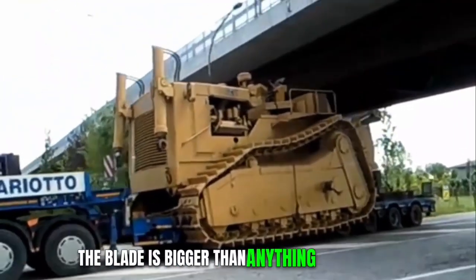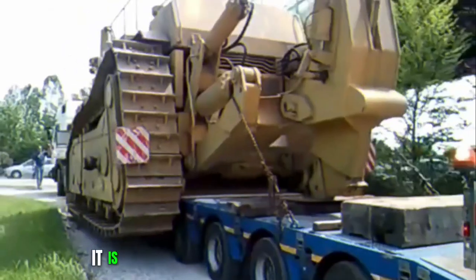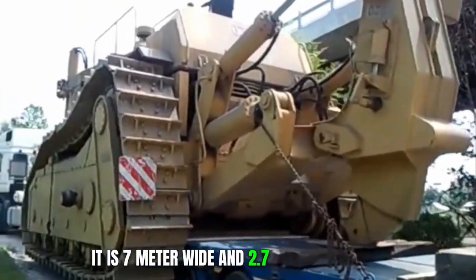The blade is bigger than anything Caterpillar has ever made. It is 7 meters wide and 2.7 meters high.